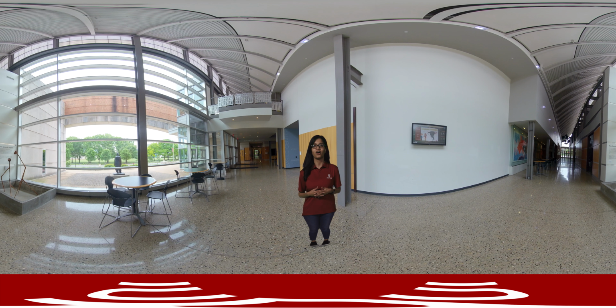Welcome to Eskenazi Hall, home of the Herron School of Art and Design. The school actually used to be farther away from the main campus, but in 2005, they built this building to house Herron. It's full of studio spaces designed to meet the needs of all kinds of artists.